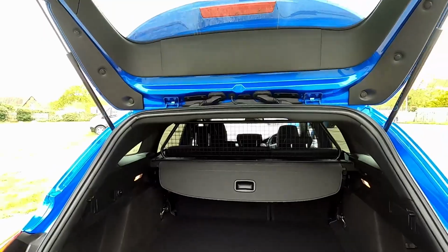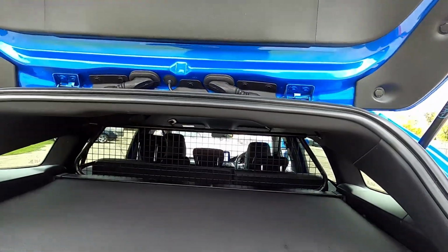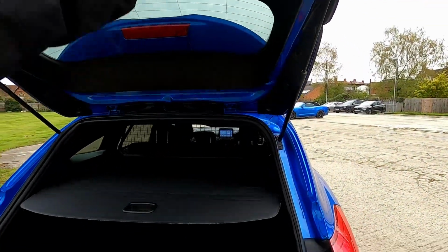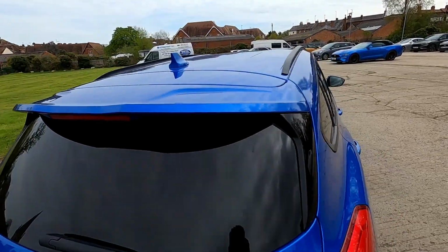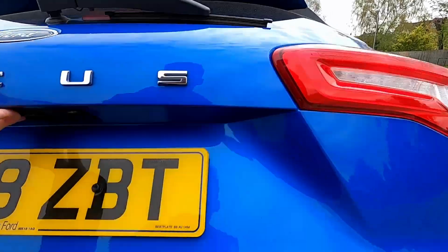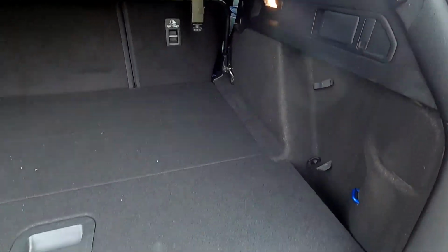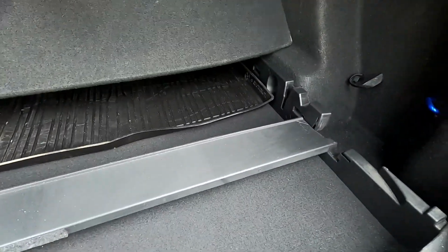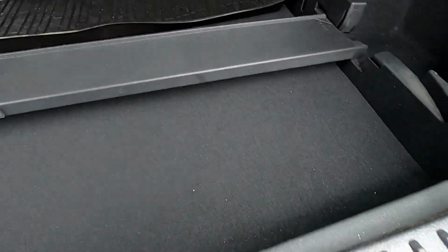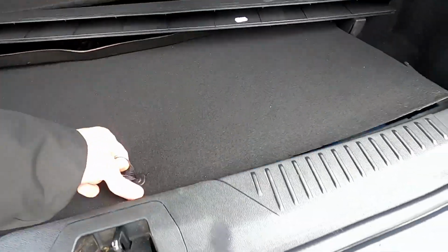Now, as you can see here, got a nice guard here so that prying eyes can't see into the boot at your luggage. I mean, the rear tinted glass does a good job of that anyway, but you've got that feature there for you as well. If we just put that back, you've also got some extra space underneath the floor, so if you want to hide some bits under there, you can. And of course, underneath here we have the spare wheel.